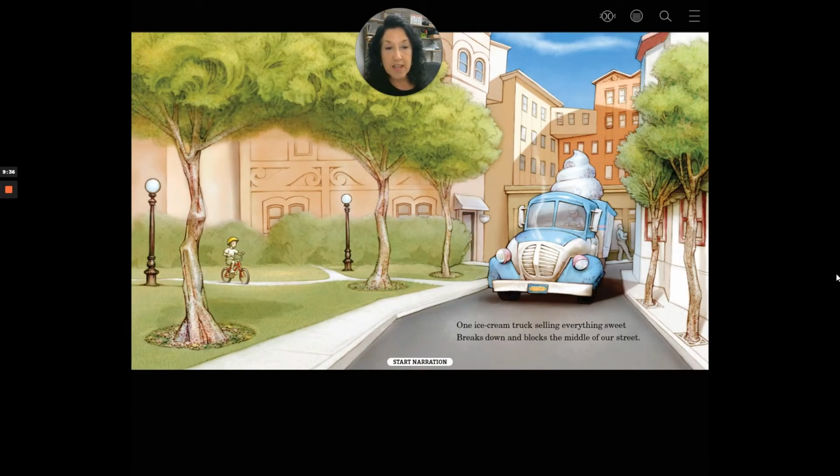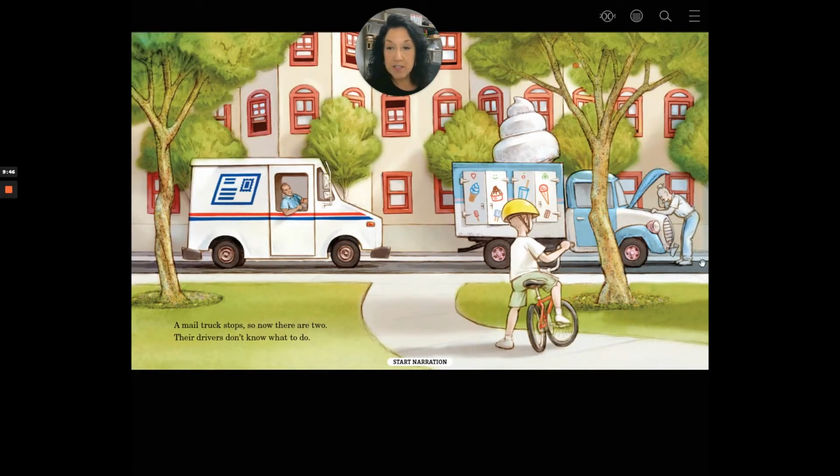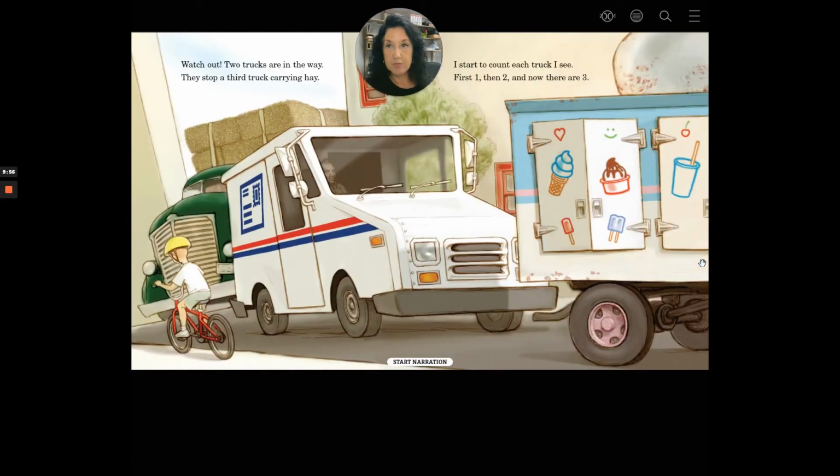One ice cream truck selling everything sweet breaks down and blocks the middle of our street. A mail truck stops, so now there are 2. Their drivers don't know what to do. Watch out! 2 trucks are in the way. They stop a 3rd truck carrying hay. I start to count each truck I see. First 1, then 2, and now there's 3.